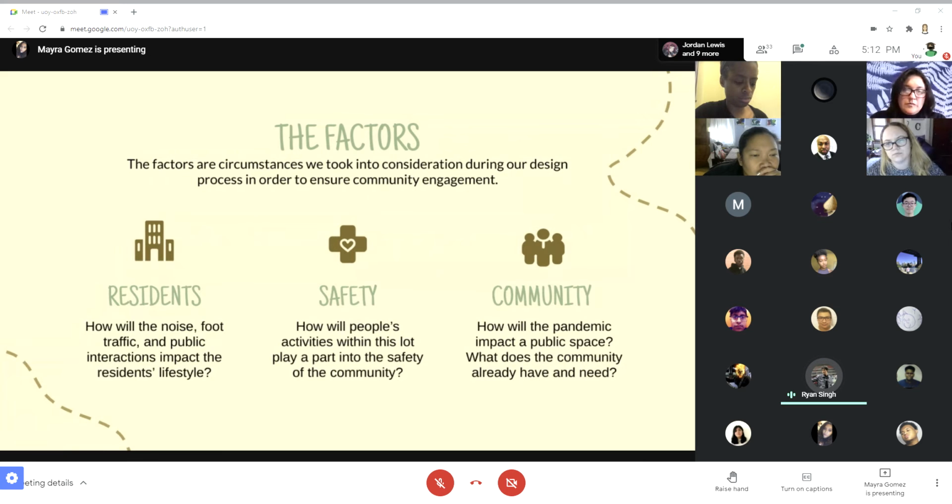Throughout our design process, we accounted for numerous factors. This is just a rundown of the main three factors we accounted for. First being residents, because we want to make sure to not affect the traffic flow of the area or the residents' lifestyle. Secondly, we factored in safety because we want to ensure safety for the public in our design. And lastly, the community, because this is a community engaged project, and we want to make sure to accommodate the community and provide them with what they need and what they're missing.